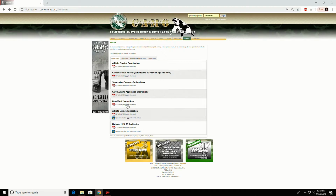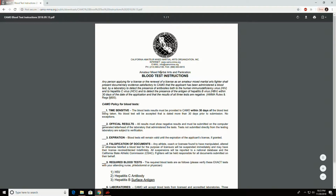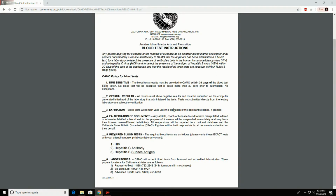Now, once you're done with that, essentially the final step is the blood test instructions. And hopefully the MD or DO that you took the physical documents to can also administer the blood test. Now, there are 3 blood tests required to compete for CAMO. The first is an HIV, the second is a hepatitis C antibody, and the third is the hepatitis B surface antigen. And you want to make sure that whoever's doing these tests for you is doing the correct tests. For instance, I've had people come back with a hepatitis B antibody, and CAMO's just not going to accept that.